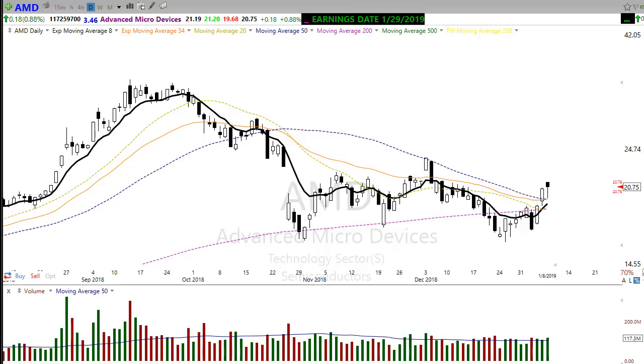And that's that break of this downtrend that's trying to occur right here. The break of the downtrend, the pullback into here to hold the support.